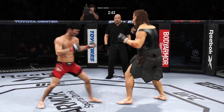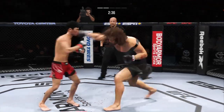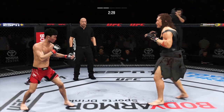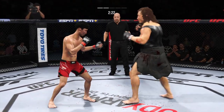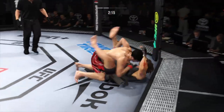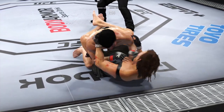Next with a right. And they separate. Choi gets caught with that punch. He'd be wise to get those hands up. Oh, nice straight punch there by Amir Khani. And he gets it. Just over 2 minutes to go.